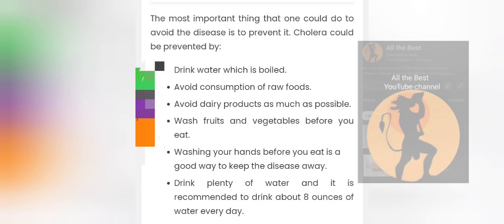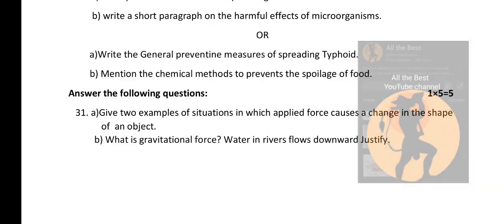Next, washing your hands before you eat is a good way to keep the disease away. Drink plenty of water. It is recommended to drink about 8 glasses of water per day. 8 liters, I don't think so, like 2 to 3 liters of water per day is very recommended.